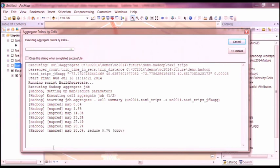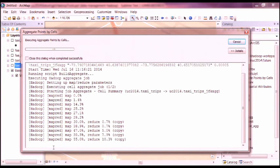And then you can see the reduce, and the reduce is where we've done our mapping and now we're copying the data over to the machines where it's going to be reduced on. And you can see it says copy right there.